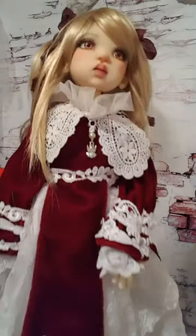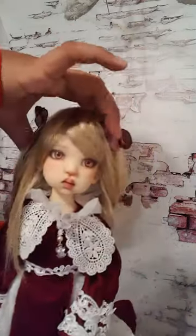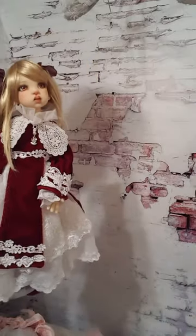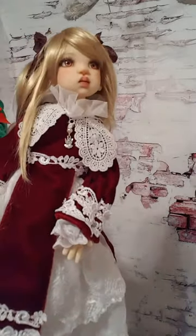Alright. So what do you guys think? Do you like the holiday outfit? Do you think she's cool? She's sort of bewildered looking. I'm going to fix her eyes later. I actually have glasses for her. Oh my gosh. I just realized that.